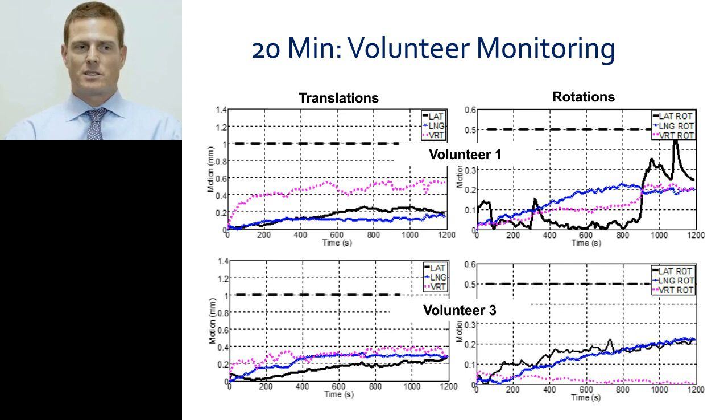There is a bit of drift, but on the translations, this is always less than half a millimeter. And in the rotations, also always less than half a degree. Even in the top right, that one spike, that settled down with time, and even at that point only approached 1/2 of 1 degree, and that was sort of an outlier measurement. So we felt like patients were able to reliably and comfortably lie still for about 20 minutes over the duration of treatment.